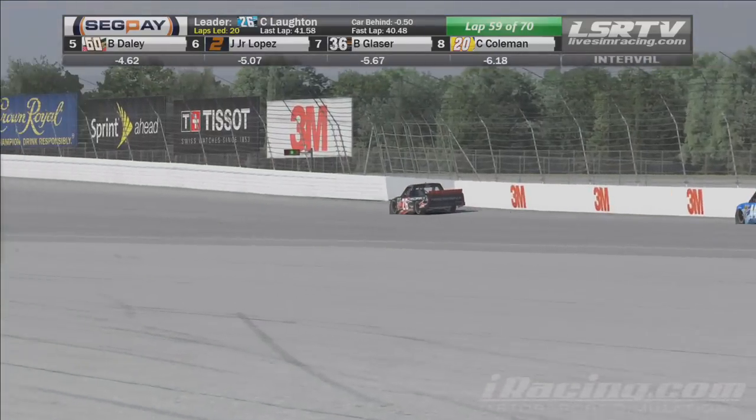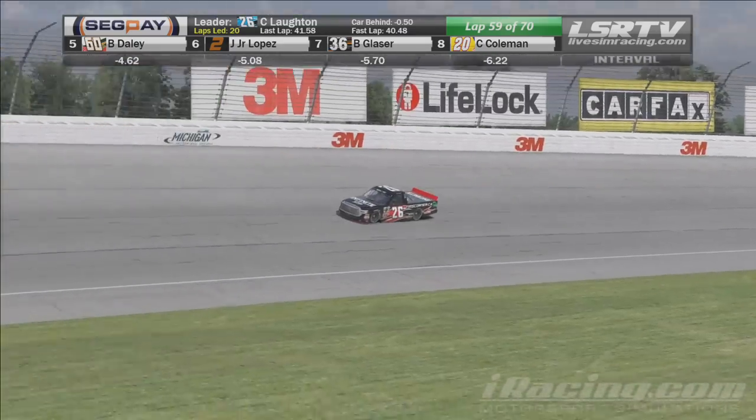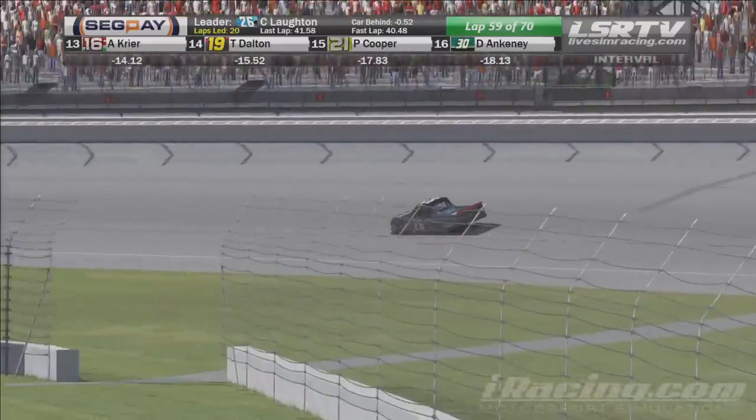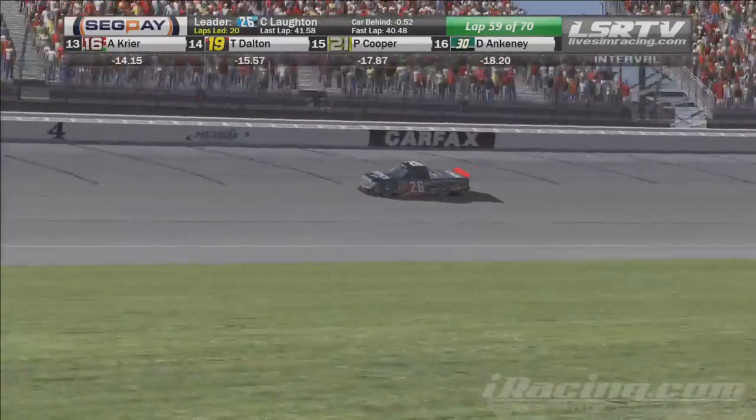Himself at ninth now, trying to run down Chad Coleman. So a little problem for him, a little slow getting in and off of pit road for the 23, and it's cost him a few positions here in the late running.